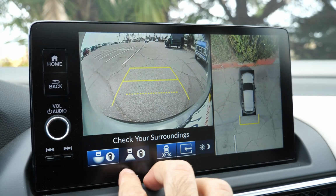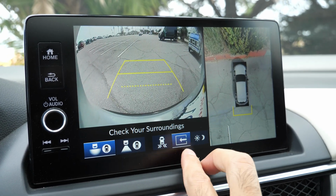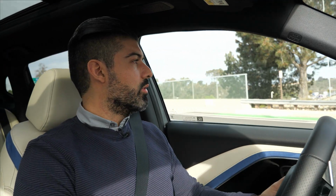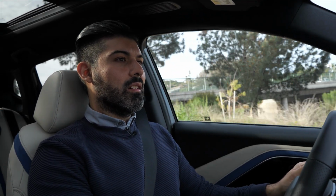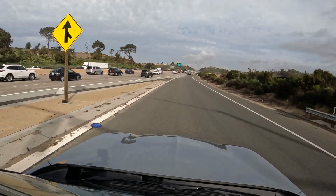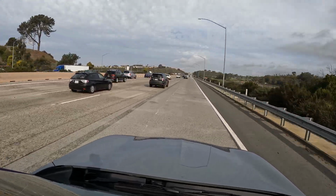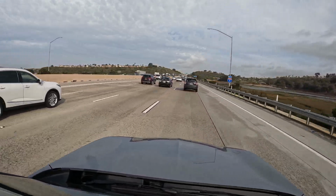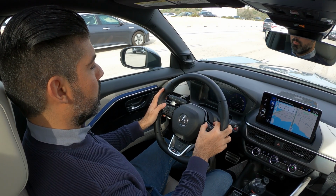The 360-degree camera works really nicely as well. Good angles. It helps you a lot when you're parking and in narrow spaces. So let's go ahead and merge onto the highway now, and let's demonstrate some of the speed capabilities here. Okay, so we're already at 60 before we even get onto the highway. So decent amount of power. And let's go ahead and merge into the second lane and engage the active cruise control.